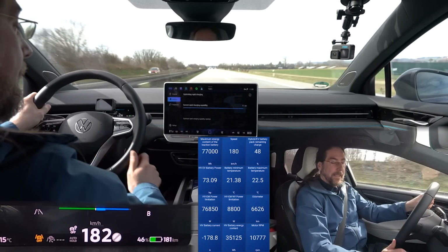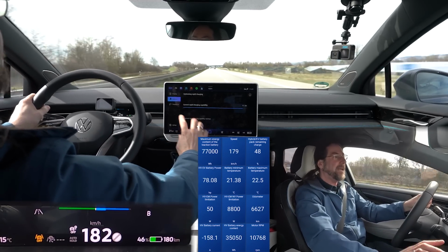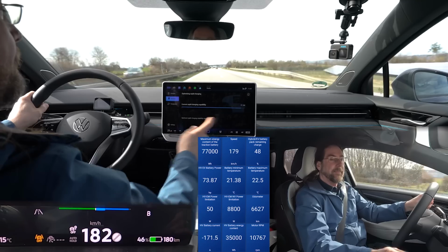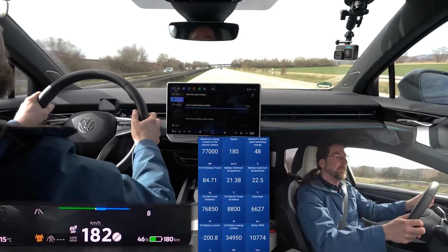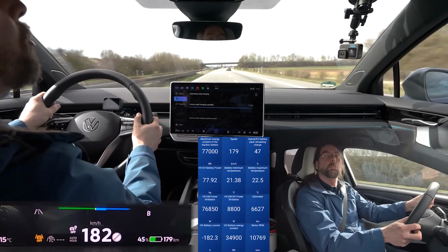155. I'm at 22.5 degrees for the battery, and the button to preheat the battery is gone. I cannot do it by myself. It says optimum rapid charging capability reached at 22 degrees.